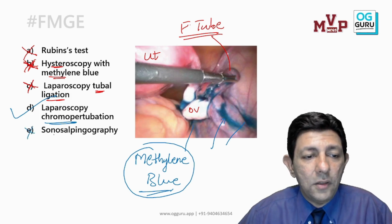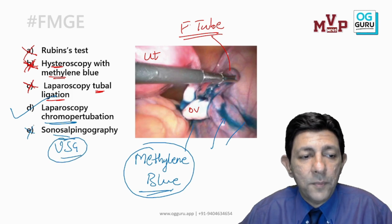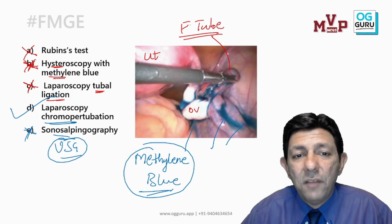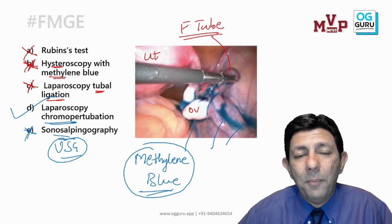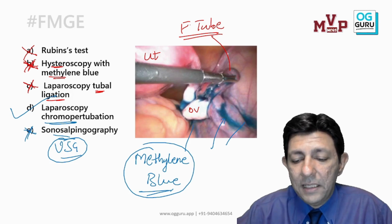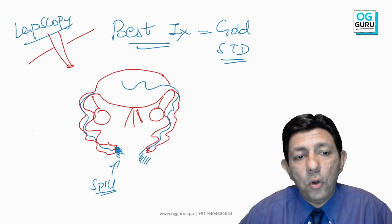Okay, this is not a sonosalpingography. Sonosalpingography is an ultrasonography. So this is laparoscopy chromopertubation. This is the best investigation for tubal patency, because seeing is believing. With your own eyes we can see whether the tube is patent or not. So best investigation or gold standard.